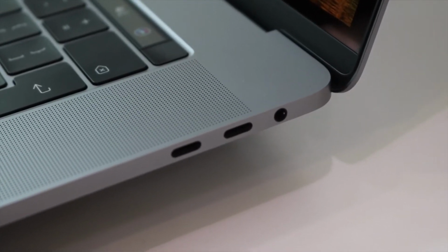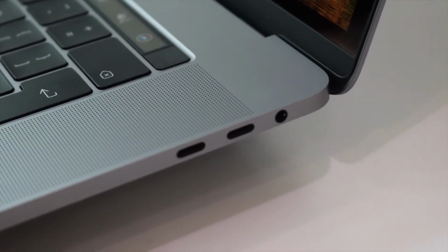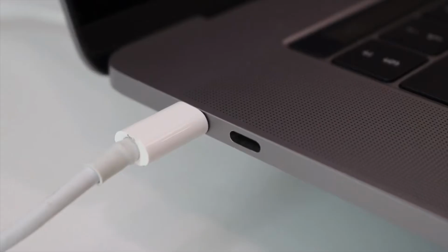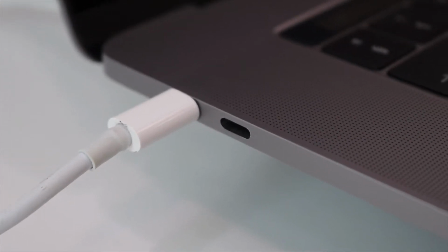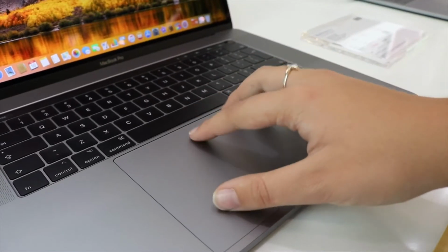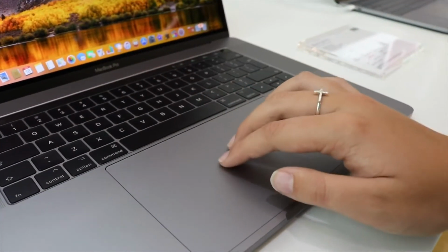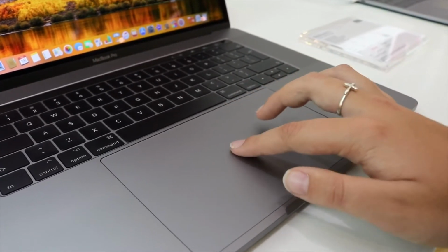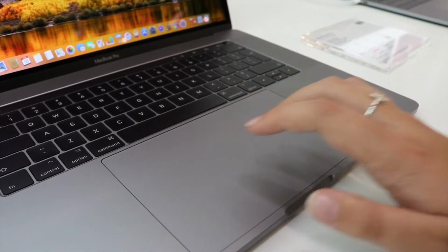Here you can see some of the ports. On the one side, you will see it has two USB-C ports with a headphone jack, and on the other side you will see that it also has two USB-C ports, which, I mean, you have adapters and everything, and it's not that big of a deal. So this is a really great laptop. Here you can also see me playing with the trackpad. One thing I love about Macs is the way you use the trackpad. It's just so much simpler than having a right click and a left click. You just have everything on this one trackpad, which I really love.